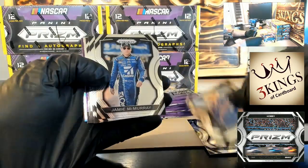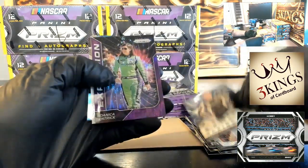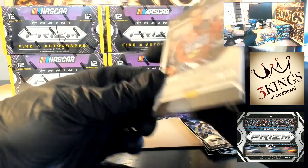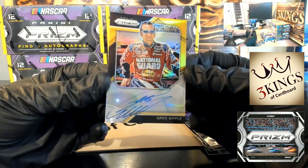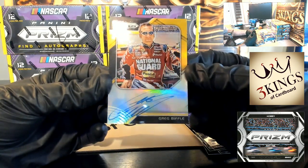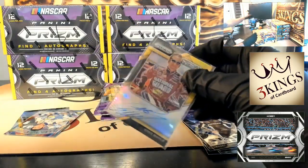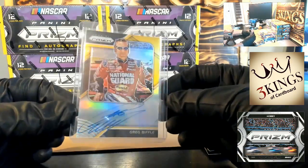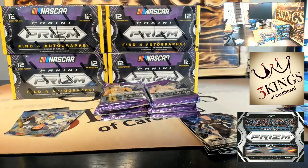Tony Stewart. Purple Flash, Danica, our next auto, number 210. So we got some gold. Greg Biffle, 8 of 10. Bam. The Biff. God love the gold. Alright, some res to 25. This one is a 10. So some low numbered autos, and we have one to 60 in this box also. Greg Biffle, numbered at 210. Gold.